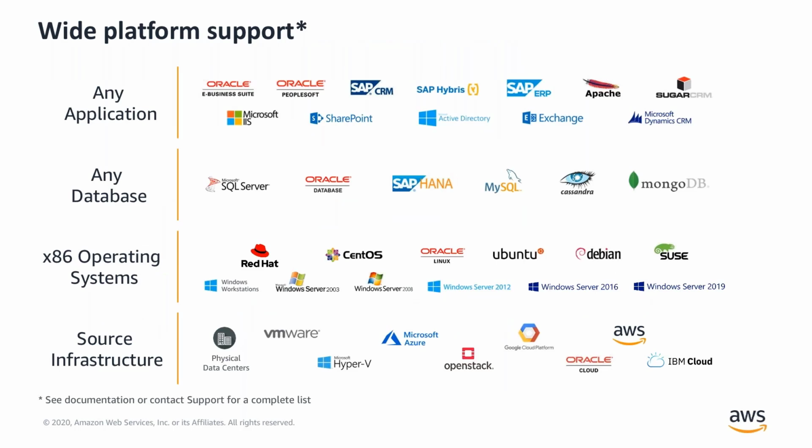So to summarize the platforms and applications and operating systems that are supported, everything starts from the operating systems themselves. All the common flavors of Windows, starting from 2003 server and above, and the common flavors of Linux servers like Red Hat or CentOS or Oracle Linux Ubuntu and so on, those are supported with all the common versions as well. And as long as you're running an operating system that is supported by the CloudEndure Disaster Recovery Service and the AWS platform, the rest is transparent.